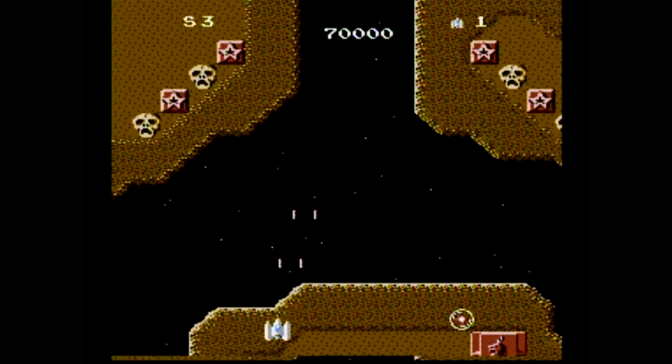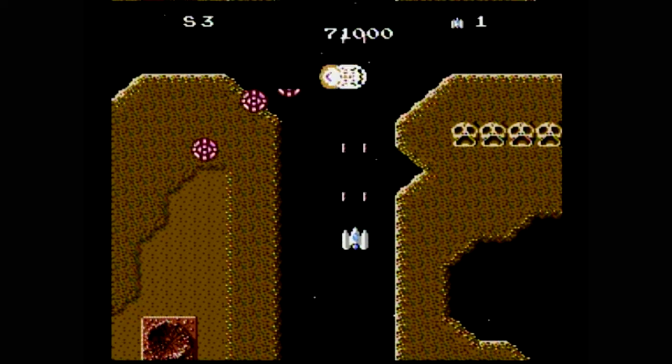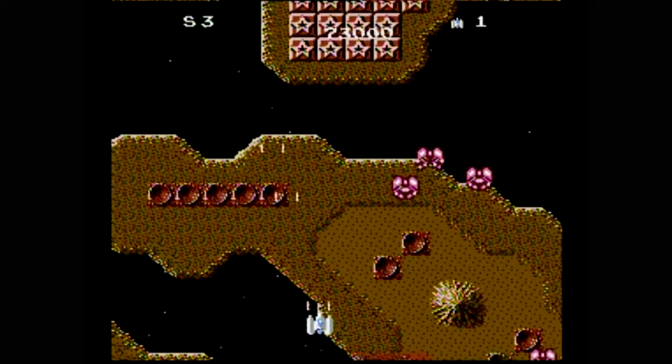Here's another one of my games. Star Soldier is the kind of game where you increase the speed of your spaceship as you power it up. And then when you're destroyed, it goes back to being slow again, and completely throws off at least my game.